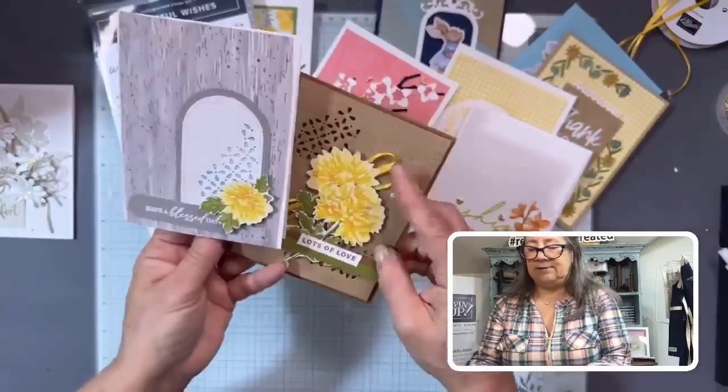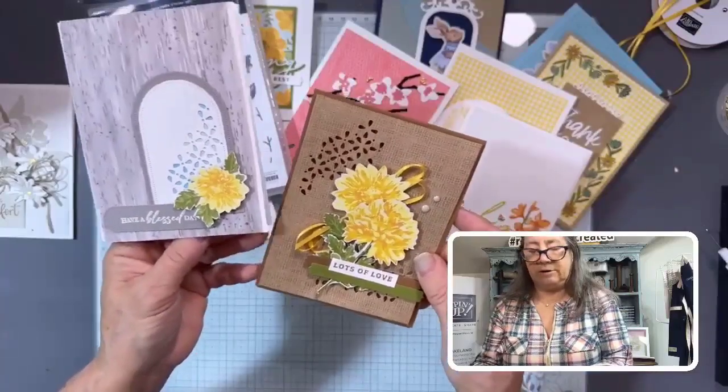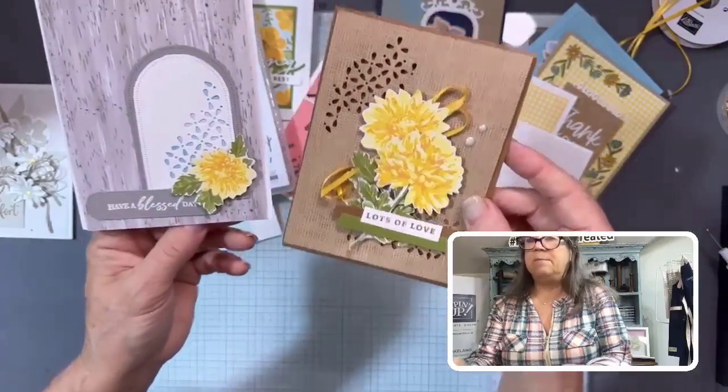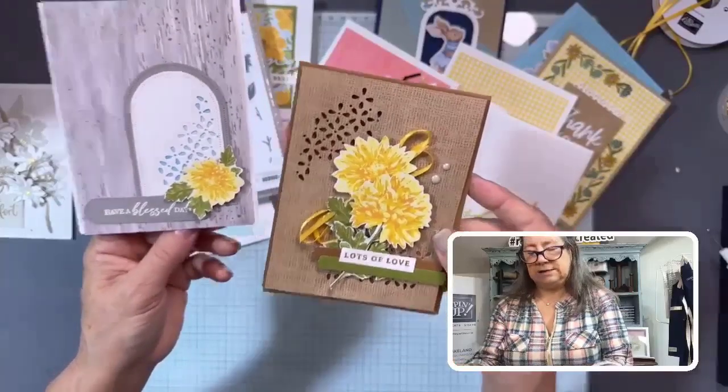So, and then these flowers here, I actually fussy cut. I know some of you are gonna put your fingers in your ears and go, I don't wanna hear about fussy cutting. But you know, it can be very relaxing and the results can be absolutely stunning.